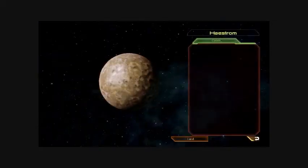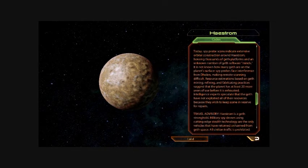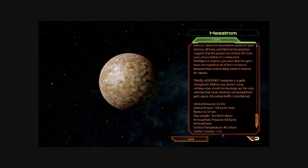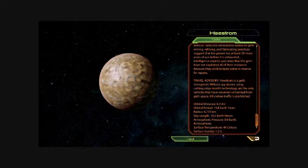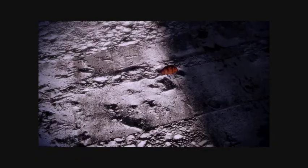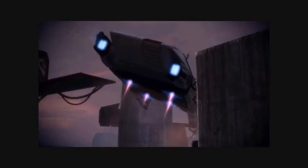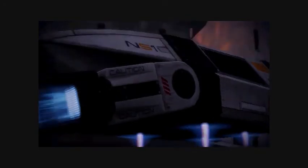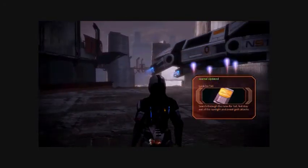The planet we are going on, Haestrom, is much like Jupiter in its orbital distance from the star. Haestrom is 6.3 AU while Jupiter is 5.2 AU. So if we relate this back to our solar system, Haestrom would be around where Jupiter is, only Haestrom's star is much larger and much hotter. If we were in the solar system on Jupiter, Jupiter would be much hotter than it is now because of the red giant.